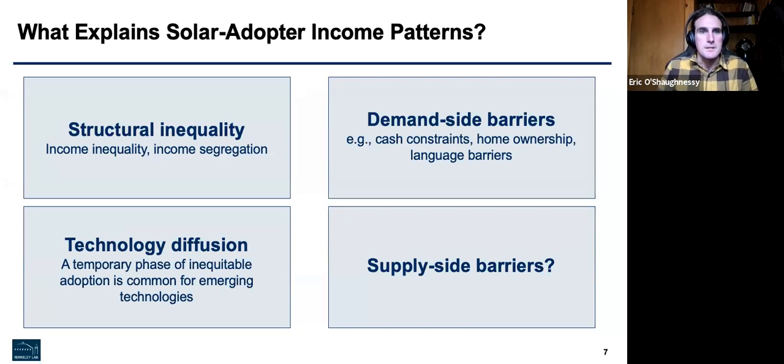So what explains these solar adopter income patterns? First, let's think about it at a high level. First and foremost, structural inequality, meaning income inequality and income segregation. The simple fact that there are many households that earn more or less than other households means that some households are more capable financially of adopting solar than others, particularly at historically high rooftop solar costs. That becomes less of a factor as costs decline.